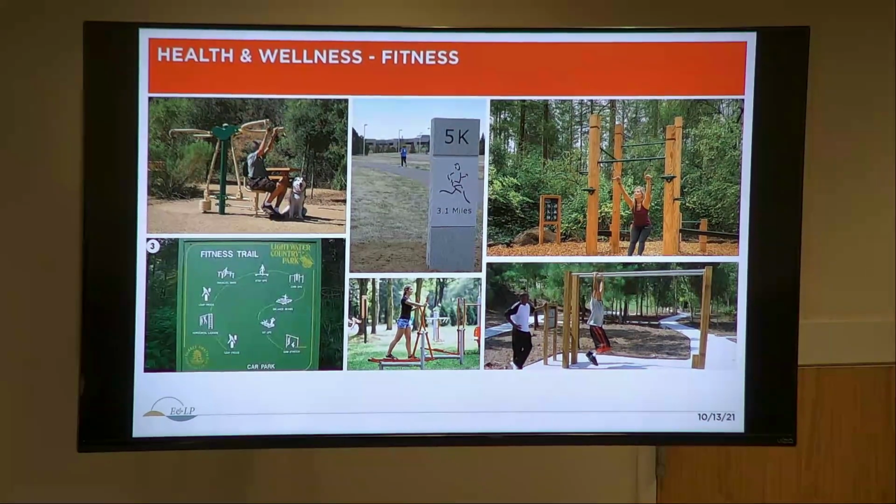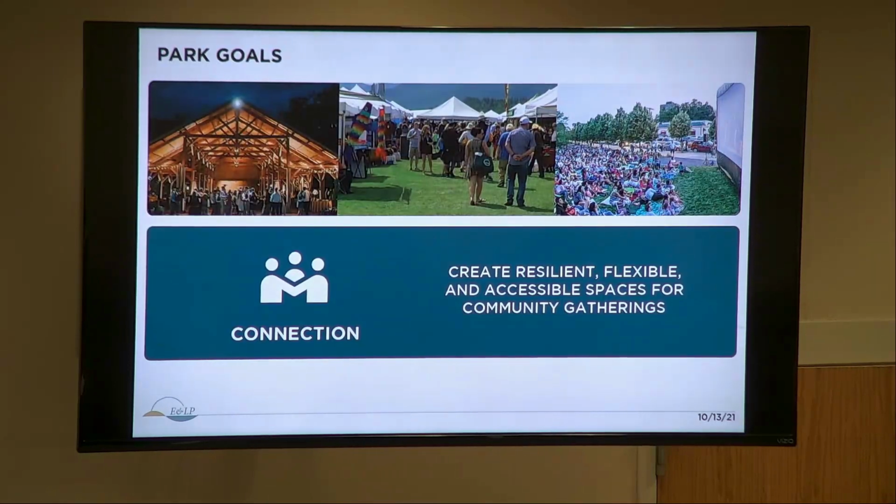Fitness stations, again, we think, very light footprint, easily incorporated into a trail system. They can be done a variety of different ways with more natural materials or structures that people can actually use and do presses or lunges or jumps with. Connection. We want people to gather. We want the park to be able to support a larger gathering. We know there's a desire for pavilions and other structures that people can rent or use for special events.